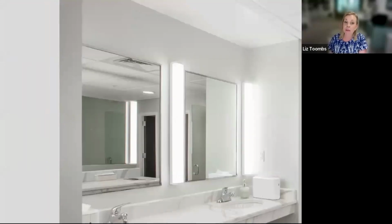Here are some bathrooms that we did. A hot topic when you're doing these college spaces is, do you have a group bathroom? Do you do bathrooms in a suite style where maybe 2 to 4 women share them? You just want to make them feel as spa-like as possible. That's a trend on these campuses right now.